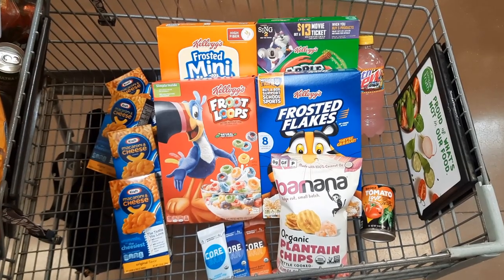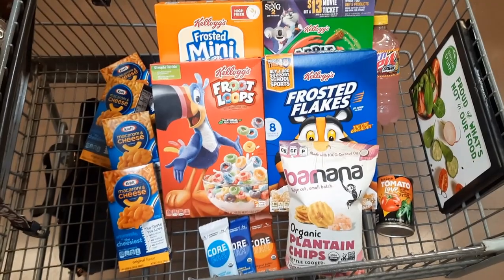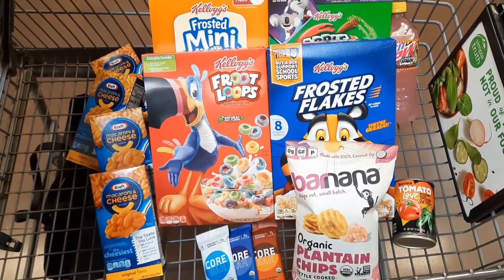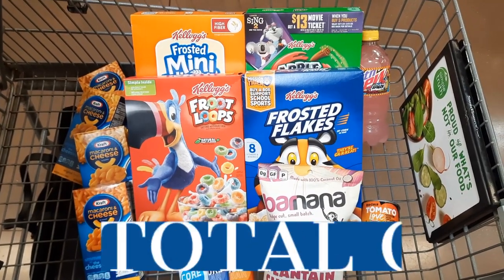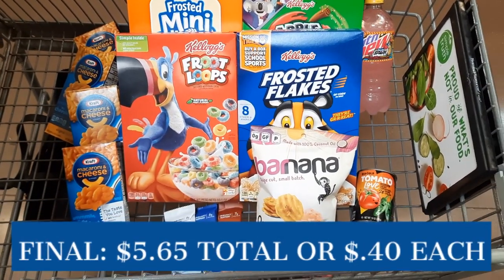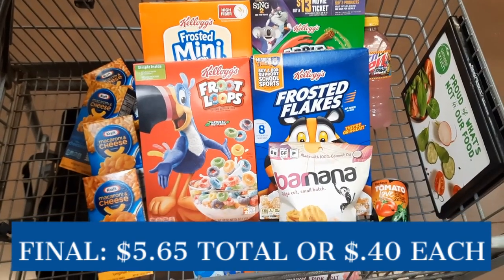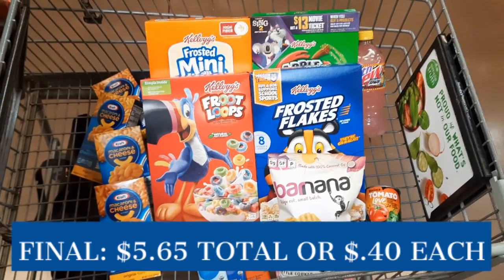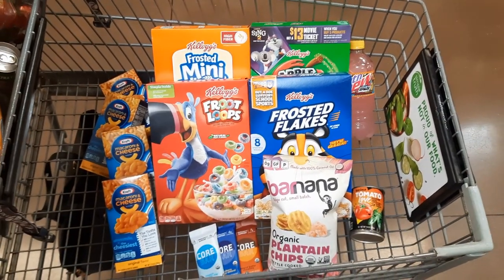So the final cost should have been $7.65 total, or 55 cents each. However, with the extra money from Ibotta, the total comes down to $5.65 total, or just 40 cents each. I am so proud of this haul. It is absolutely amazing. Now, I can't guarantee that you're going to get those extras from Ibotta, but still a really great haul that you can grab yourself.